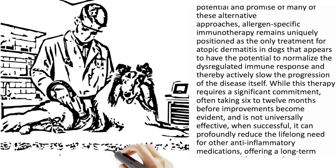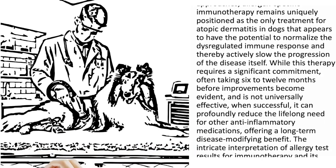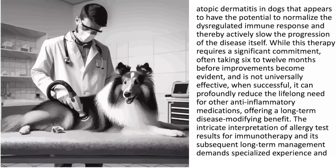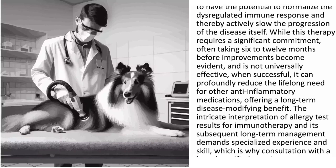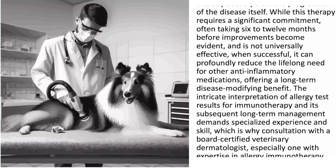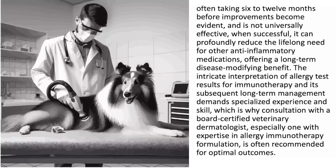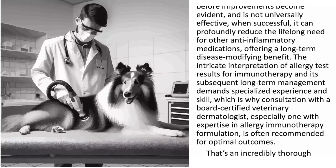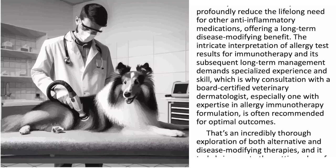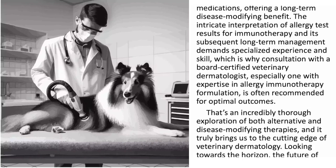Despite the potential and promise of many of these alternative approaches, allergen-specific immunotherapy remains uniquely positioned as the only treatment for atopic dermatitis in dogs that appears to have the potential to normalize the dysregulated immune response and thereby actively slow the progression of the disease itself. While this therapy requires a significant commitment, often taking 6 to 12 months before improvements become evident, and is not universally effective, when successful, it can profoundly reduce the lifelong need for other anti-inflammatory medications, offering a long-term disease-modifying benefit.